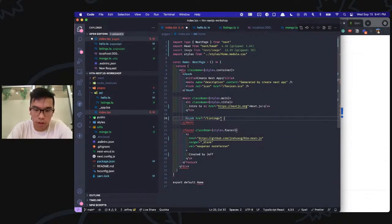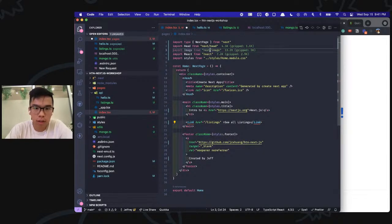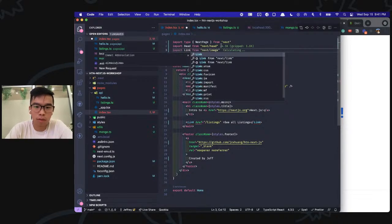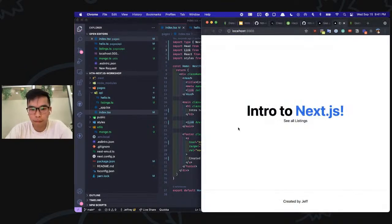And I'm going to call it listings on the front end as well. See all listings. And this Link has to be imported from next/link. I don't know why it's not doing it automatically. So this is basically to create a link in Next.js on the front end. I'm going to save that.